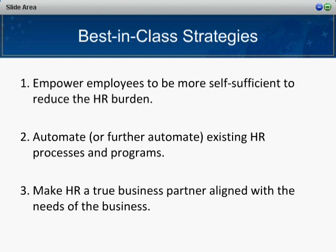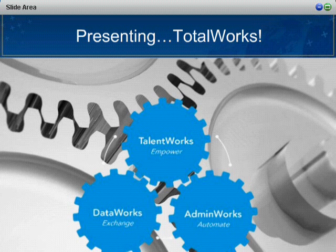So those of you that are on the phone, whether you're a human resources executive or representative, or representing your employer, or you're a broker who advises on behalf of an employer, I'd like to just take about 5 minutes to share with you a new way to rethink your approach to benefits management. Folks, this is TotalWorks. TotalWorks is a comprehensive suite of proven benefits lifecycle management solutions using an on-demand software-as-a-service platform brought to you by a strategic partnership between Ebix Health and Benefit Coordinators Corporation.